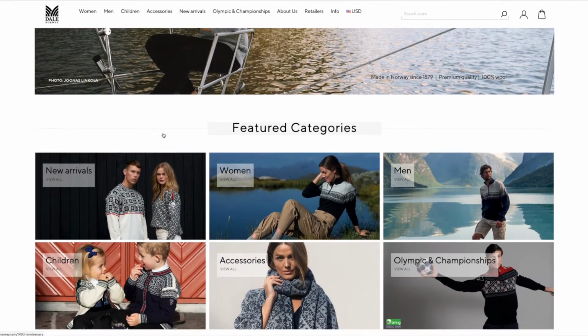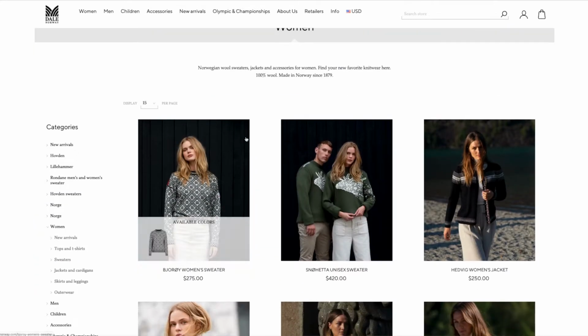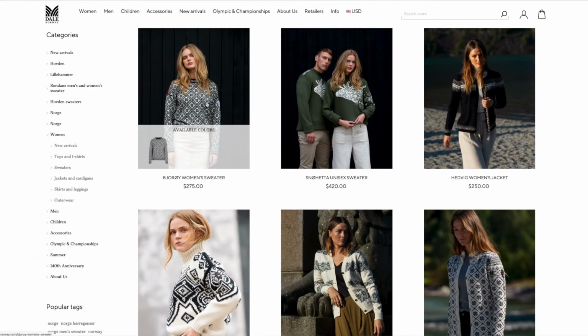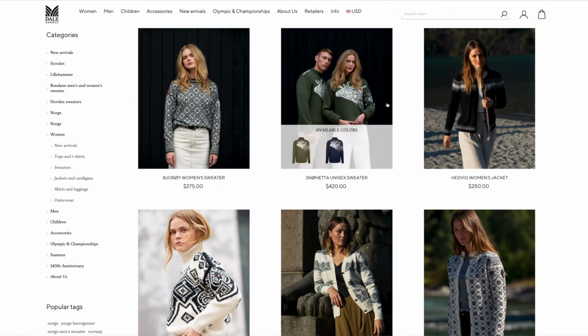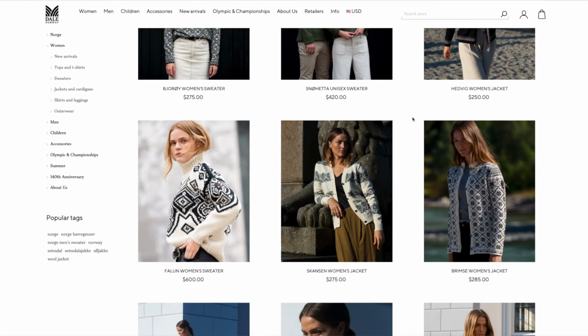So I'm just gonna click at women, view all. And here again, you can see they've made a pattern with the 8-leaf rose. And here you can see they have a reindeer sweater. Again, a pattern with the 8-leaf rose. It's kind of difficult to see. I'll zoom in afterwards. Okay, they went big on this one. Big pattern.